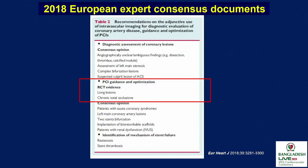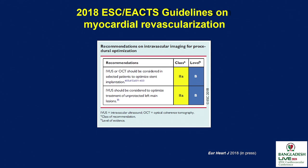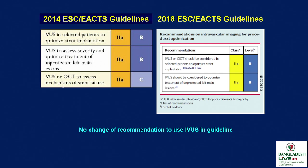And the 2018 European expert consensus document demonstrated IVUS guidance and optimization in long lesions and chronic total occlusion. They did not demonstrate that IVUS is superior in simple type A lesions, but they demonstrated it for long lesions and chronic total occlusion. And in 2018, the ESC guideline again said IVUS or OCT should be considered in selected patients to optimize stent implantation. That is class 2A, level B. If we consider the change in recommendation between 2014 and 2018, it is the same. I don't know what the recommendation coming in 2025 will be, but for now it remains the same, a class 2A indication.